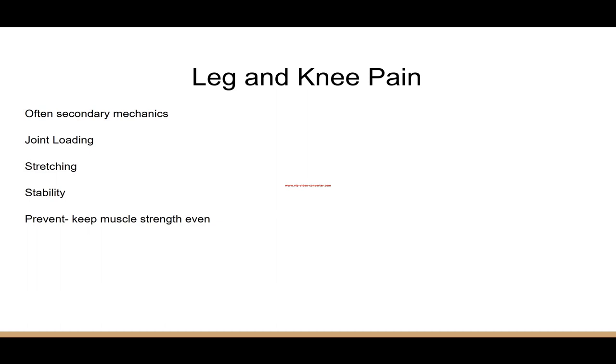So what are shin splints? Shin splints are either your tibialis anterior or your tibialis posterior working harder to stabilize your foot. Tibialis anterior is the muscle that lifts your foot up so that you can walk and not drag your toes, right? So when someone has foot drop, tibialis anterior is not working.